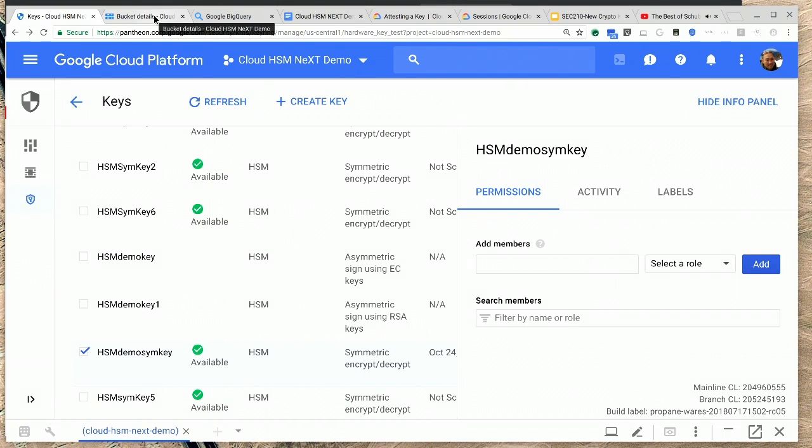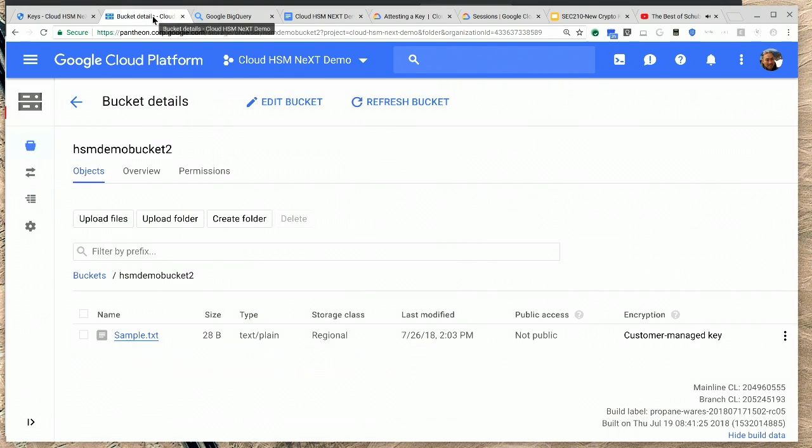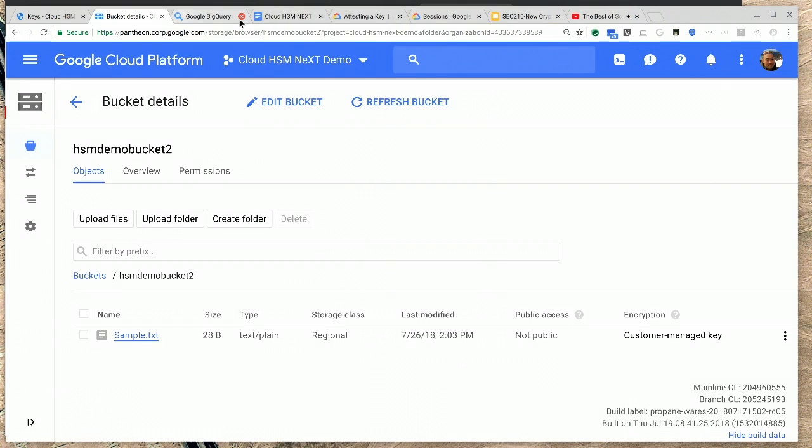It usually takes around a minute or so for the changes to propagate. So we might have to try this a couple of times. So let's see if it works right now. Yeah, it works. So we'll give it a few more seconds.